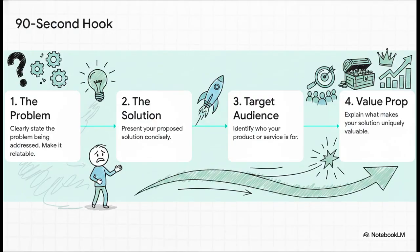So, what has to go into that 90-second hook? The playbook gives us 4 non-negotiable steps. 1. State the problem. Make it super clear and relatable. 2. Present your solution. What is it, and how does it fix the problem? 3. Define your target audience and be specific. And finally, 4. What's your unique value proposition? Why you? You gotta land all 4 points, and you have to do it fast.